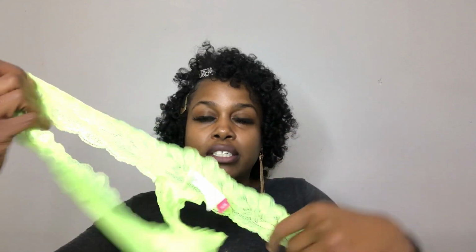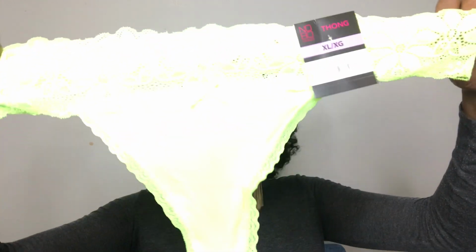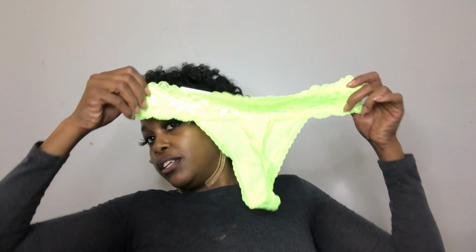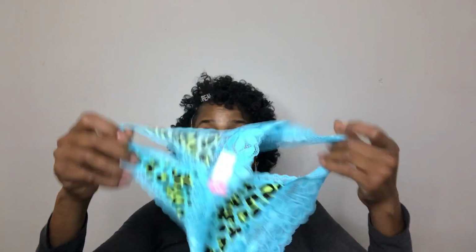Now, these may be too big because they are extra large. But these are a thong, my honey, and I just felt like I didn't want to have it too coochie cut. Let me put them back. I got them all close. They were thongs, too. I don't really like thongs, my honeys, but guess what?